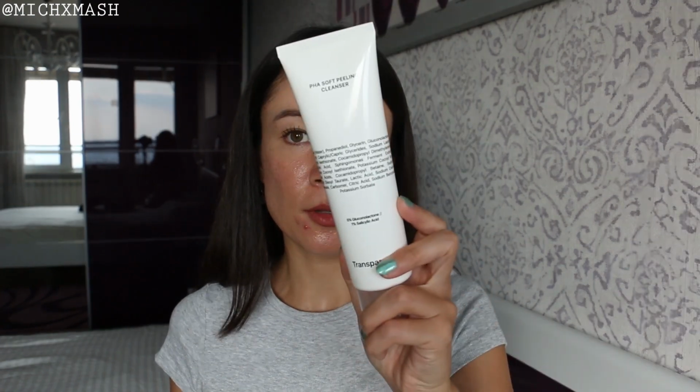Now, back in my Skincare Empties video, I talked about how I was leaning towards purchasing the Geek and Gorgeous chemical exfoliant with PHA and BHA because I wanted something for both my face and body. However, when browsing the MICH Beauty Lab website during their sale to pick up the azelaic acid serum that they have, I noticed the PHA Soft Peeling Cleanser. I really liked, again, the pH level, the chemical exfoliants in the formula, which were what I was looking for, and just how simple the formula is.